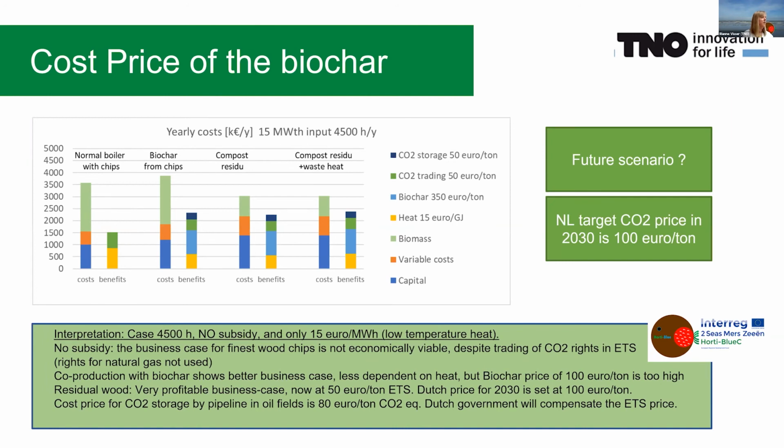And this is the same thing, but then the 4,500 hours without any subsidy, and this cannot be economically viable, not even for the compost residue.